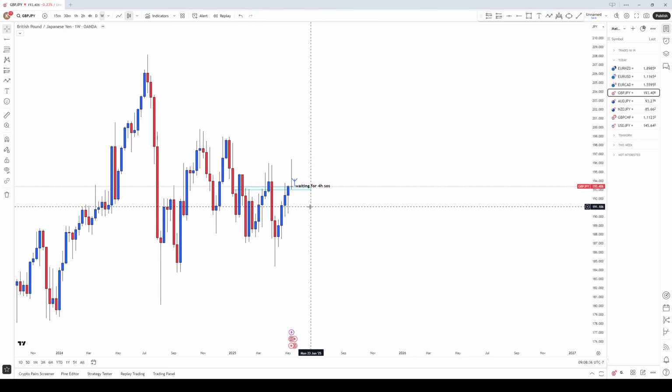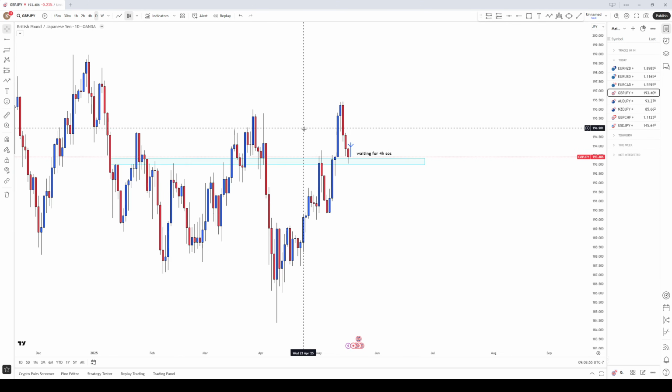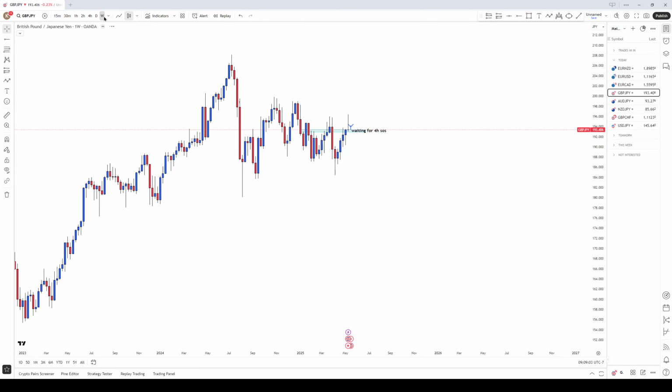Next pair is GBPJPY. Weekly is bearish on the pullback. We did just barely close under this structure point, creating a lower low, just barely. I already checked. We're on the pullback. I'm trying to take a counter trend buy. Why? Because the daily is extremely bullish, and we even pulled back to this area of interest right here. All I need is for a 4 hour shift of structure to look for my entry.